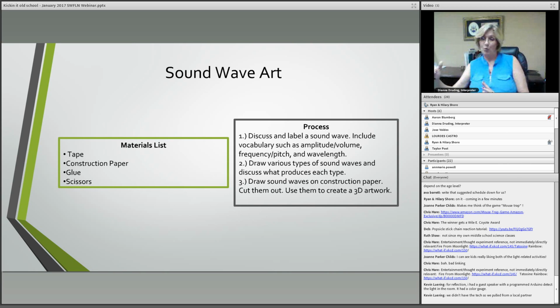Another extension I do is to turn it into a piece of 3D artwork where they draw the sound wave and then they cut it out, glue one end onto a piece of paper and then make the strip of paper, your sound wave, go up and then bend it down and tape it onto the piece of paper so that it goes 3D. Kind of makes a horseshoe shape. And it's a concrete way to see a scientific principle.